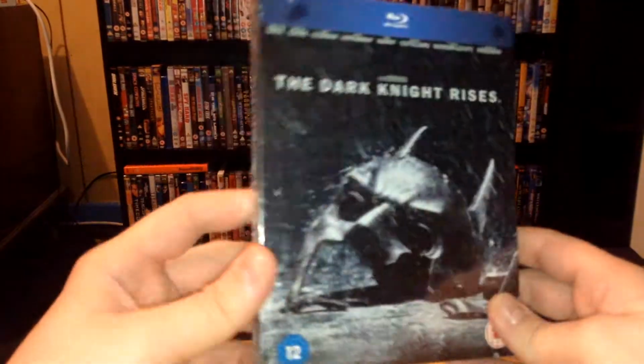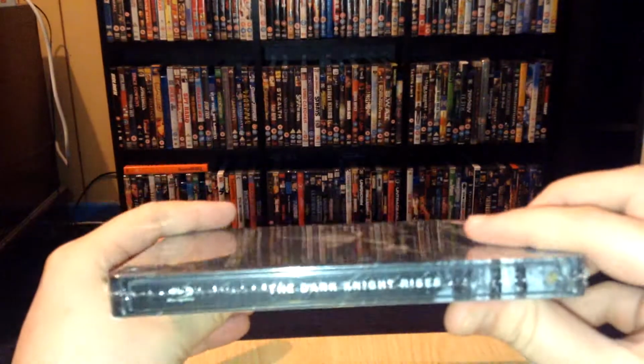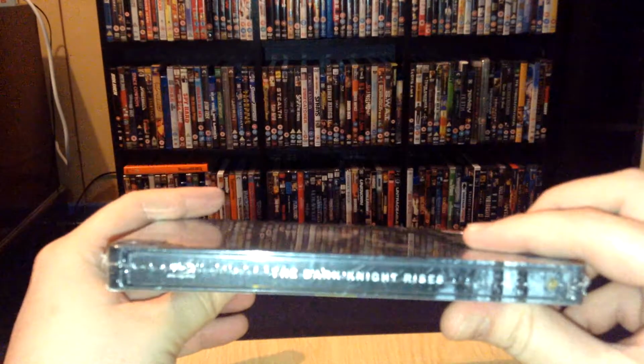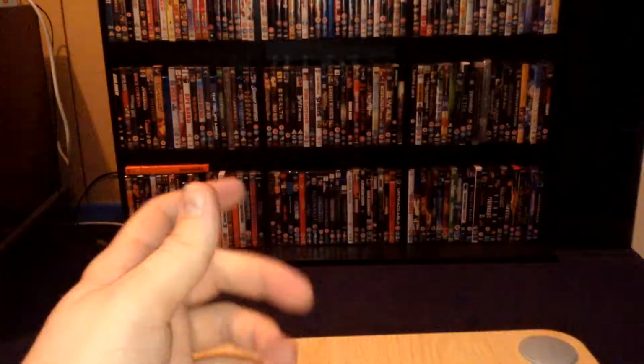I like that picture, that's a really good picture from the Dark Knight Rises. And I know from other people's steelbooks that this picture of the rain continues onto the back, which I quite like.